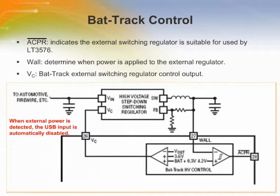When high voltage is applied to the external regulator, WALL will rise toward this programmed output voltage. When WALL exceeds approximately 4.3 volts, ACPR is brought low and the BAT track control of the LTC3576 overrides the local VC control of the external high-voltage step-down switching regulator. Therefore, once the BAT track control is enabled, the output voltage is set independent of the switching regulator feedback network.